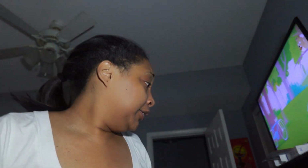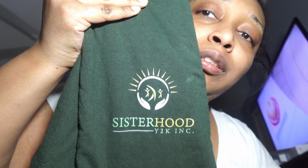Let me show y'all my shirt. Sisterhood shirt I'm gonna wear today. I'm just gonna pair it with some jeans. Sisterhood. I'm excited. So I'm about to go ahead and get dressed. I'll see y'all.